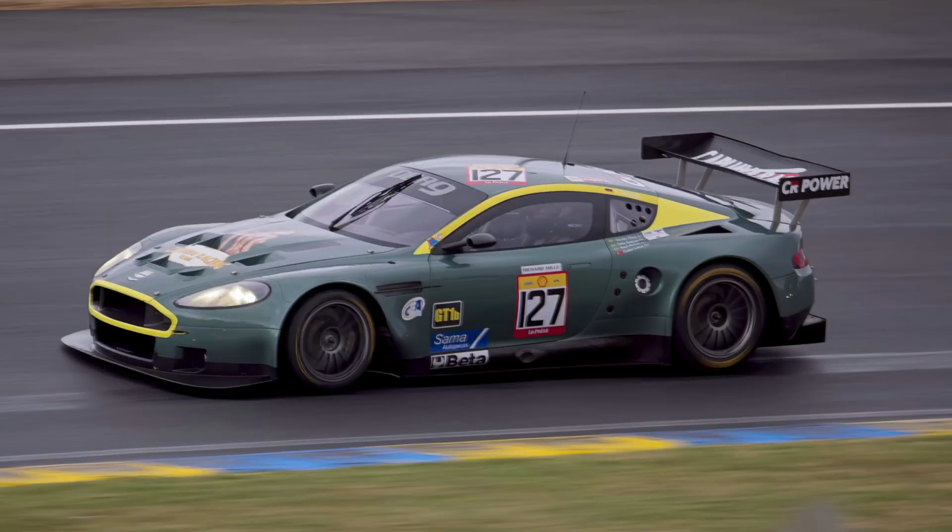And thus, for the new DBR9, the general essence of the bodywork, designed by Henrik Fisker and Ian Callum, was retained, as was the bonded aluminium chassis, the latter almost unmodified apart from a few minor homologation concessions, while all non-structural body panels were carbon fiber instead of the road car's aluminium to save weight.